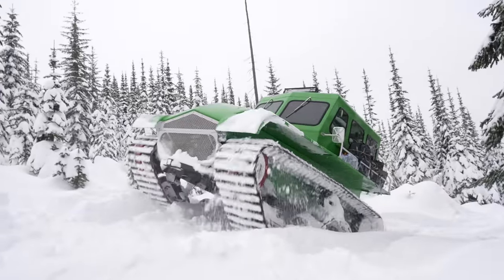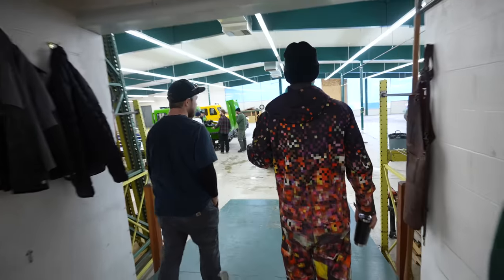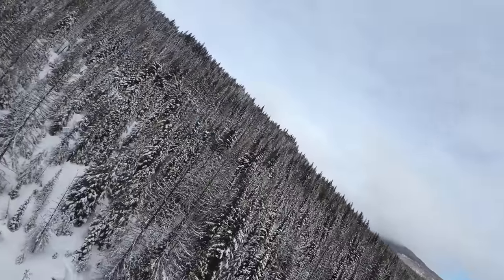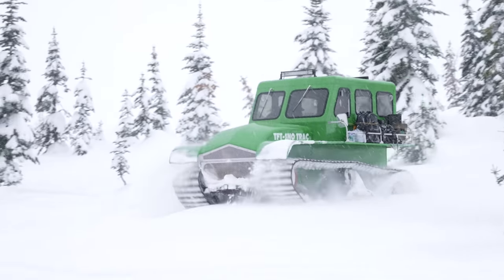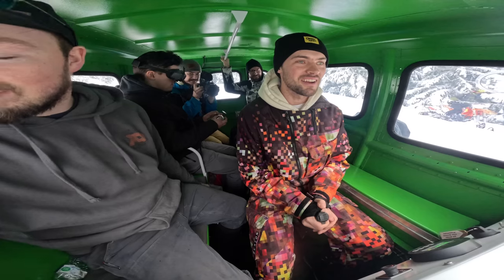This is a snow track, a modernized version of a 1950s snowcat built right here, piece by piece, in North Idaho. Today we attempt to pilot the machine through Kaniksu National Forest, over bottomless snow, steep terrain, and frozen lakes. This is a real life video game right here.